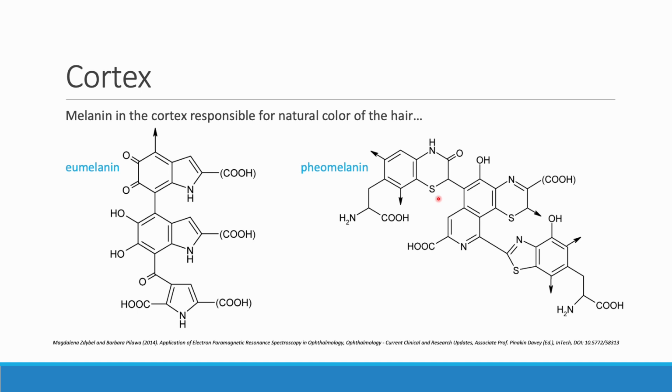This sulfur group allows lots of stability for pheomelanin in the hair fiber. And in fact, if you've ever tried to lighten hair or bleach your own hair, you'll notice that the dark color that eumelanin offers goes away pretty quickly, and you're left with this stubborn reddish yellow orangeness, which would be the pheomelanin. It's just very stable.